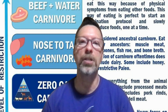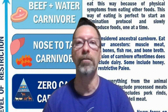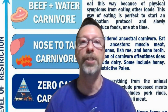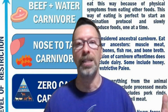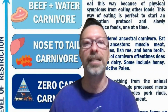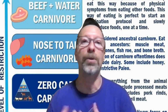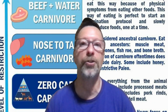And then there's the nose to tail carnivore. This is actually what I consider my version of carnivore. It emphasizes eating all the parts of the animal: muscle meat, organs, marrow, connective tissue. So just like the name implies, you're eating from the nose to the tail of the animal. There's no waste. You're utilizing every part of the animal. And this is really the way our ancestors ate. They never wasted anything. So you take the marrow and the bones and the connective tissue, and you can make a bone broth out of it. This is what our ancestors did many, many years ago.